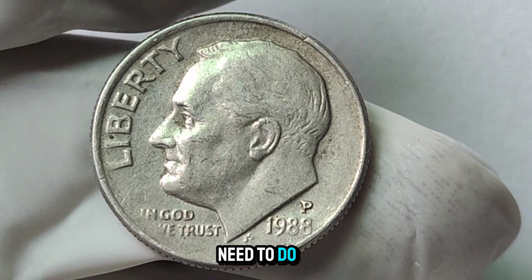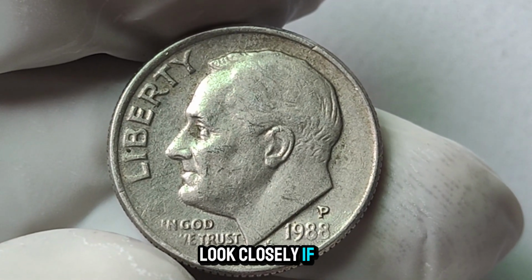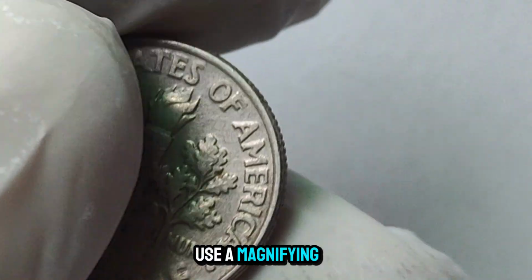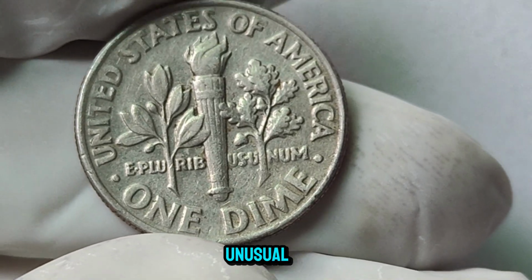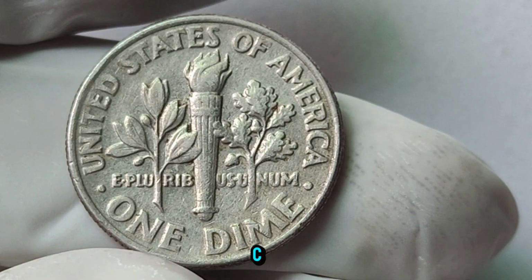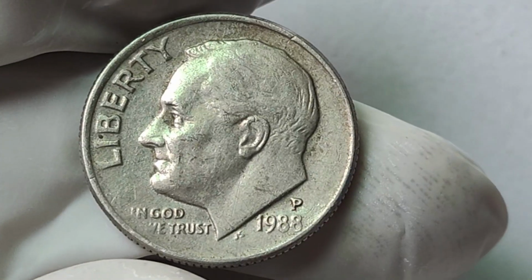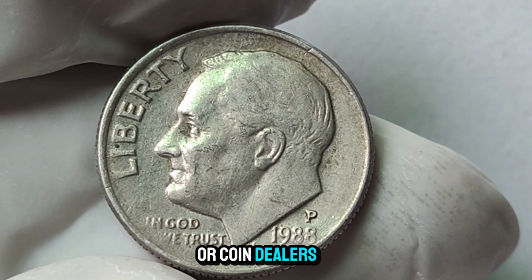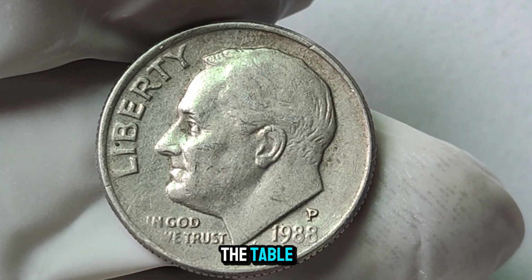So what now? Here's what you need to do. Gather all your 1988 dimes. Look closely. If you see a P mint mark, set it aside. Use a magnifying glass or loupe. Search for signs of error. If anything looks unusual, don't ignore it. Get it graded. Services like PCGS or NGC will professionally evaluate and authenticate your coin. Once verified, list it through trusted auction houses or coin dealers. Do not rush to sell it on basic marketplaces. You could be leaving thousands on the table.